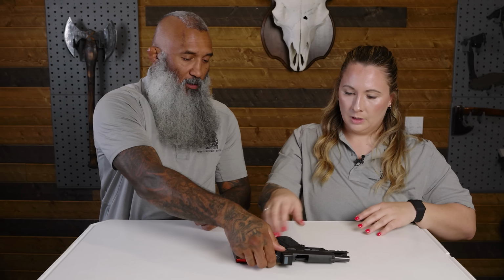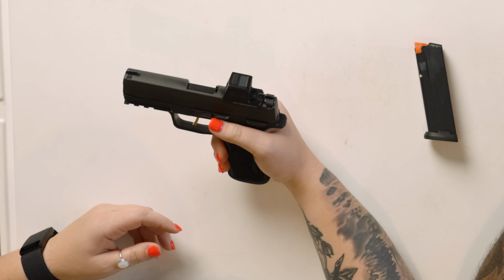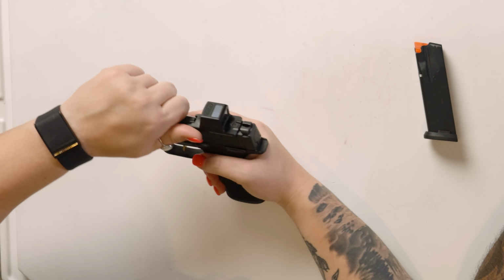Jenny, I don't know if you've shot this before, but why don't you give me your opinion on this gun right here? I mean, it feels good. It feels good in my hand. And it's very convenient, like you said. Oh my gosh, that's like butter. Yeah, that's very easy compared to the Hellcat.